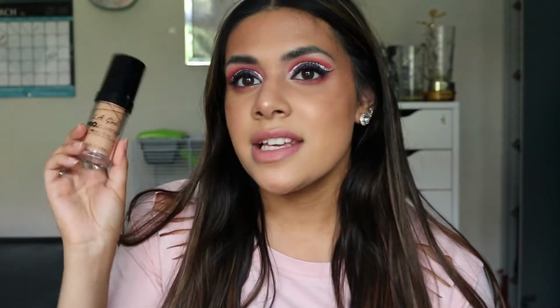So this is actually my holy grail foundation. I thought one of the others that I'm going to talk about was a holy grail of mine, but I just keep coming back to this one. I just want the most illuminating yet flawless and full coverage foundation. This is the one I think of automatically. It is claimed to be a HD long wear and illuminating foundation, and I agree with all of those.